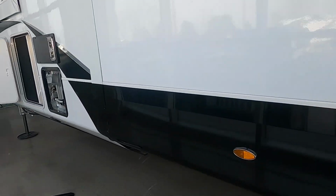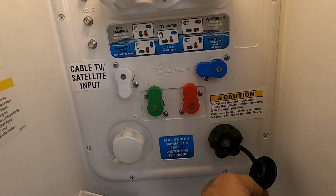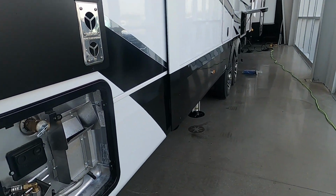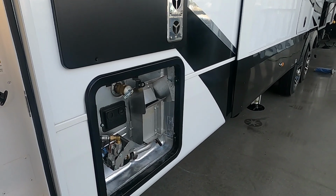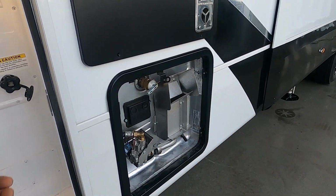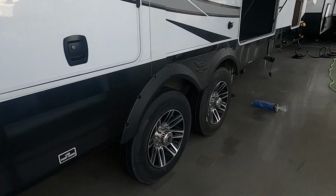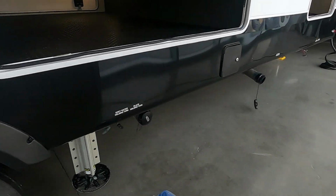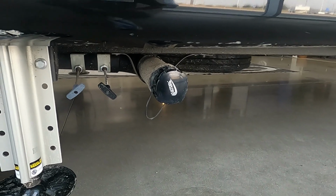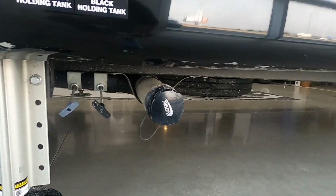Grab the hose at the dump station. Come up in here and hook that up here. Again, emphasizing black handle open. Turn that hose on, let it run for a good 5 minutes. That's going to wash all that nastiness out of your black tank. When that's done, remove that hose. Make sure all the washout that you just put in there has drained. Then close your black handle and pull your gray handle. That's going to be cleaner water, your sinks and your showers. When that's done, close that.